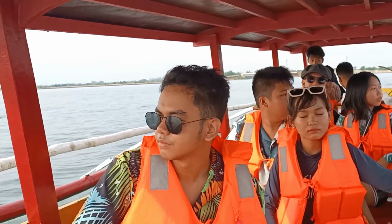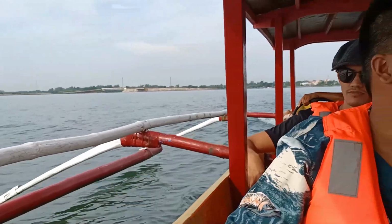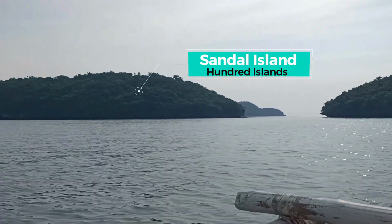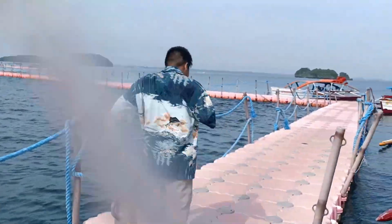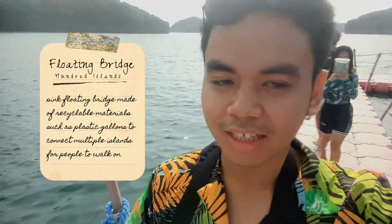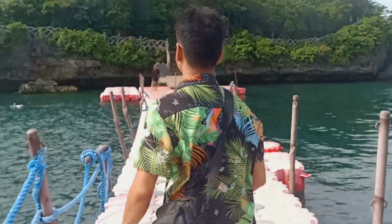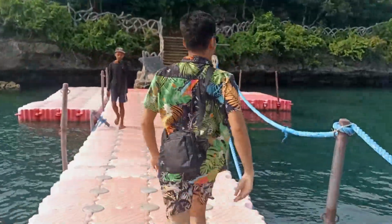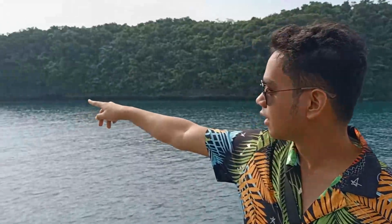To get to the islands that Pangasinan is proud of, we needed a boat which took us around 15 to 20 minutes to our first destination, the Sanil Island. As we crossed from one island to a nearby one, we walked on these floating bridges, as they call it, which I found economical and resourceful because they used recyclable materials such as plastic gallons to connect the islands. It's great and bouncy.